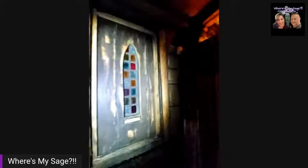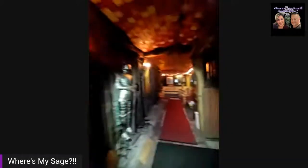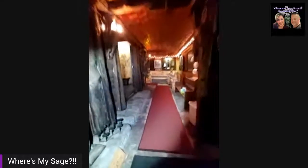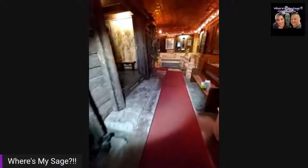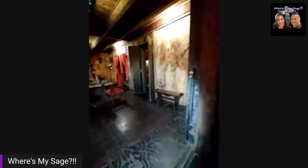Because throughout this house are all the traditional setups. Big, heavy stairs in case it rained. There's a ship's wheel that kind of came in. So now we're going to go in here. Now this is where stuff gets really interesting.